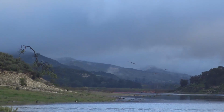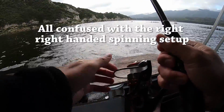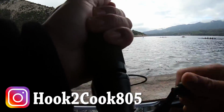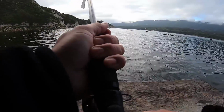What the? Oh, this is right hand. Here, you want to put your pole down? And then, yeah, it might be a snag. Oh no! It's a fish! It's a fish! It's a crappie. Yeah.